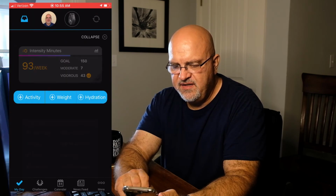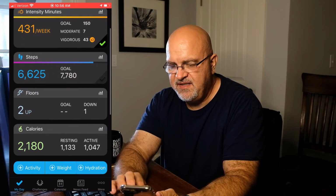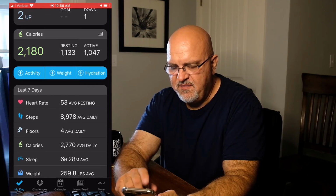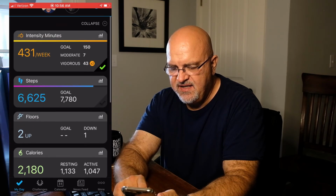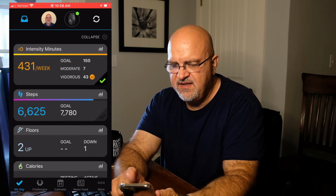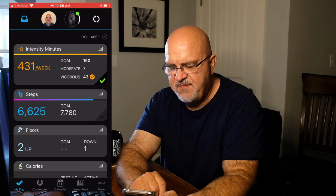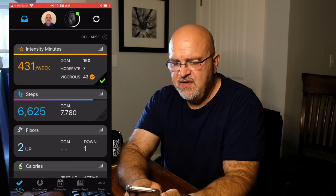I've got a Garmin, kind of like a Fitbit, and this is a pretty cool app here. Obviously it shows steps, calories burned, or how many from resting, how many from active. It tracks your sleep, how many steps you get, that kind of thing. This updates automatically, so there isn't a whole lot you can do from here, but it also syncs with a lot of other apps like your Apple Health app and that kind of thing, so that's pretty cool. So I do like the Garmin app.